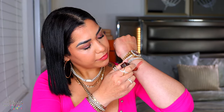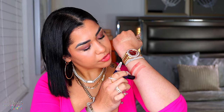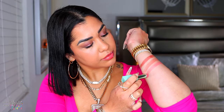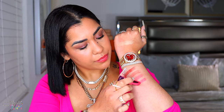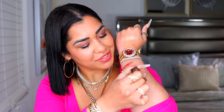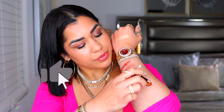This one is Tamarind. Then we have Tamboti, which is the perfect nude. Clover. This is Coral Bell. This one is Damask. And this is a pretty color for fall. They're actually from the fall collection. This one is Honeysuckle. This one is Red Juniper.